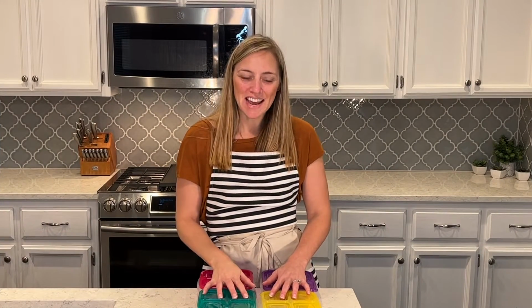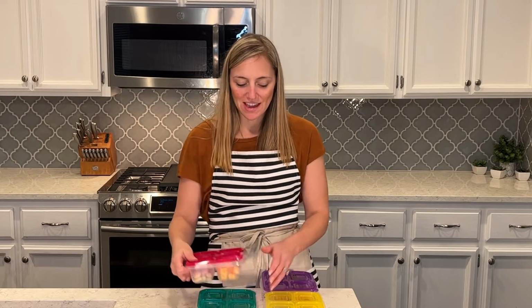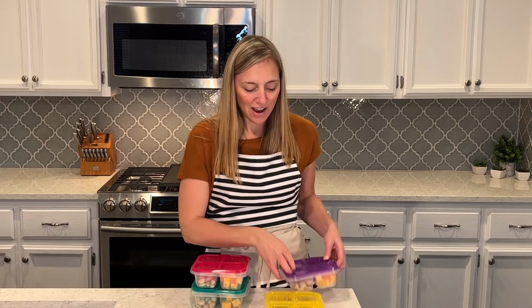All right, so the healthy snacks are ready to go for the week. So they are portioned out into our containers. These containers are just wonderful.